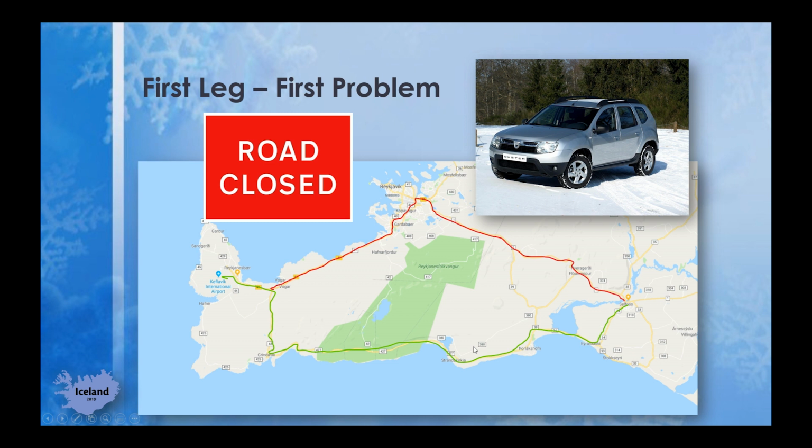We ran into our first problem when we went to pick the car up from the car hire company. We were told that the road we were planning to use over the mountains was blocked because of snow and wind, and they said that the coast road would probably be open, but they weren't 100% sure. Now this left us with a bit of a dilemma. We were going to either try and get a place to stay in Reykjavik or make our way to Selfoss and carry on with the plan.